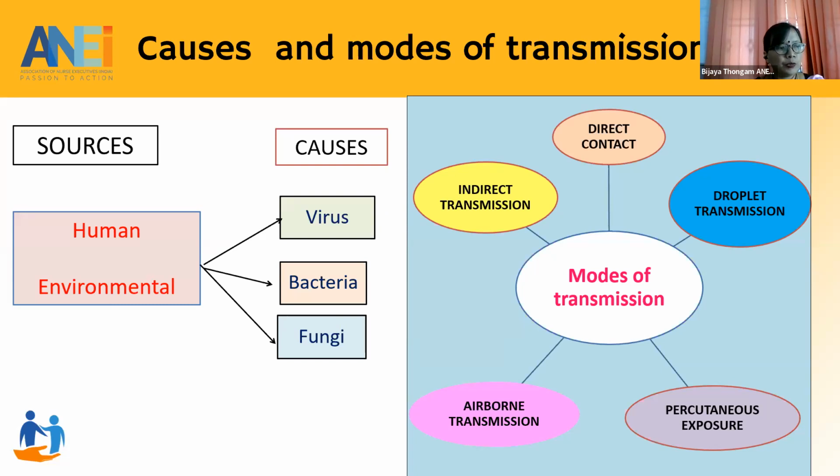Now, second is the indirect transmission. Here, the infections are transmitted indirectly through devices such as thermometers. It can be unsterile equipment. It can be medical devices or toys which the health worker passes from one patient to another. And this is probably the most common mode of transmission in the healthcare setting.